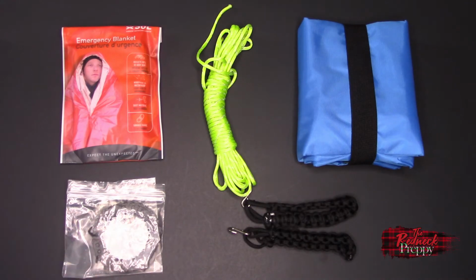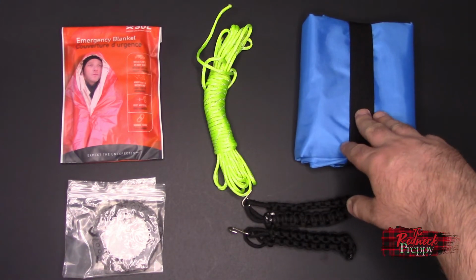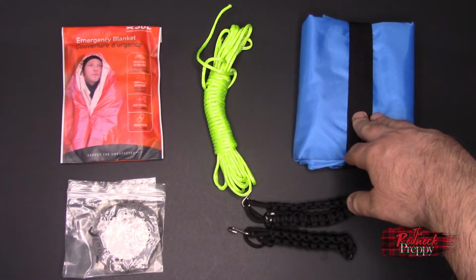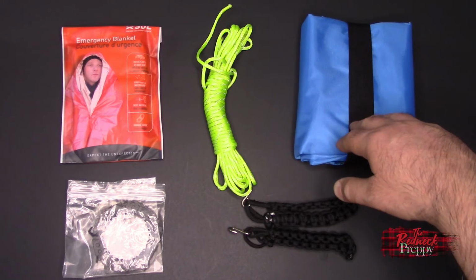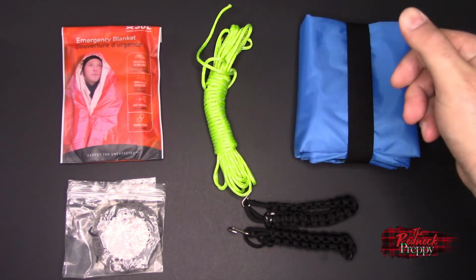Different is that I changed the primary shelter. So I was using a plastic sheet of painter's tarp, but I realized that it was just too thin to last more than one use. It could be easily torn by, well, anything, to be honest with you.